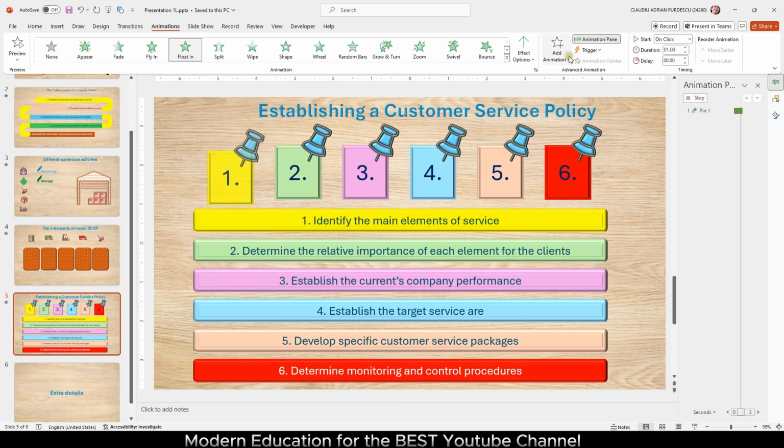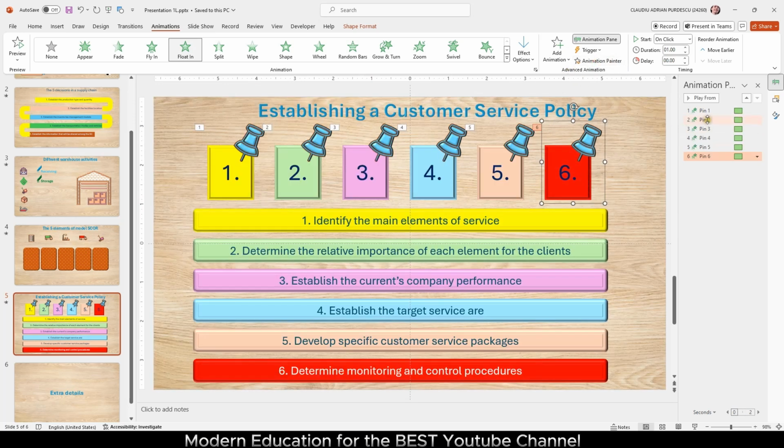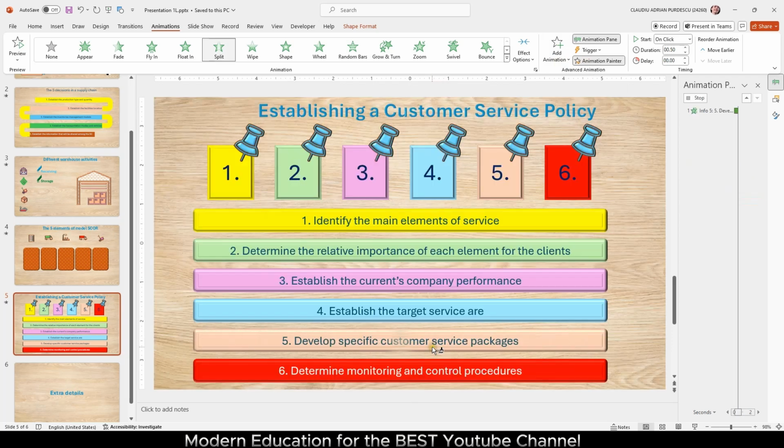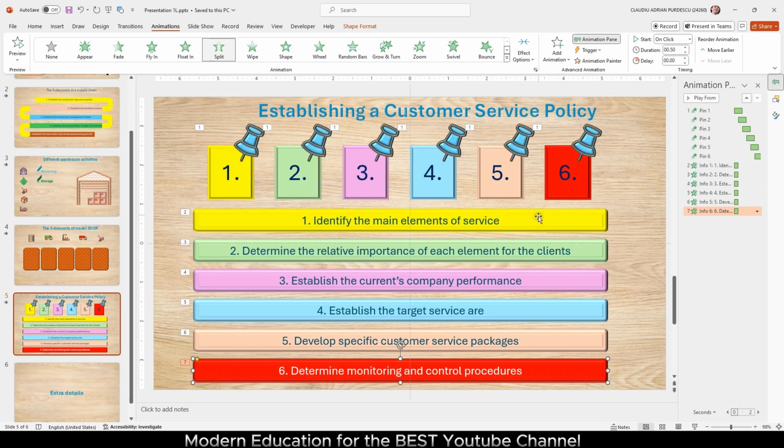The pins will receive a float in animation, and then we're also going to apply the animation painter for all the others. All of them will happen at the same time, and then we will apply a certain delay of 0.5 seconds between them. And they are also going to represent the trigger for our next elements, meaning the rectangles with the information. These rectangles are going to receive the split appearing animation, and then also applying the animation painter for all the others. And now let's take care of the triggers.